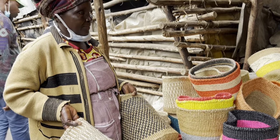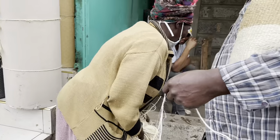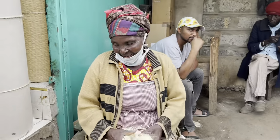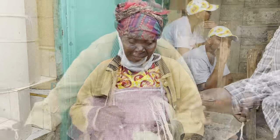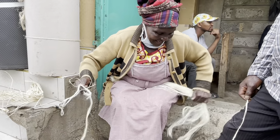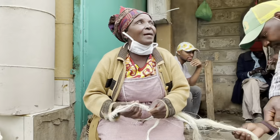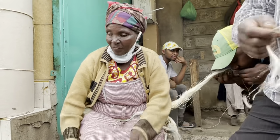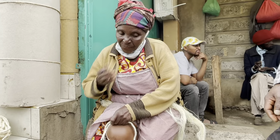I wanted to find out how she makes the baskets, starting from the raw fibre from the sisal plant, which is grown in many parts of Kenya. First, she has to twist the fibres into a cord, which is the basis for the baskets. This is done entirely by hand and a little leg.